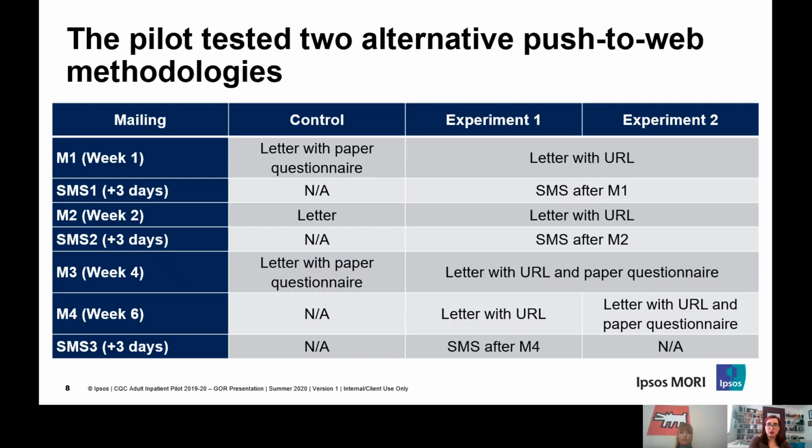So the pilot tested 2 alternative push-to-web methodologies. So the control, as it had always been, was a letter with a paper questionnaire, followed by a letter a couple of weeks later, and then a letter with a paper questionnaire again in week 4. So 2 paper questionnaires and 3 mailings.